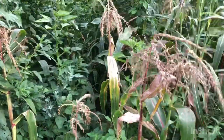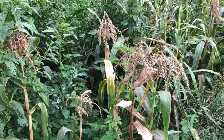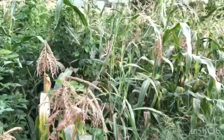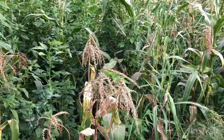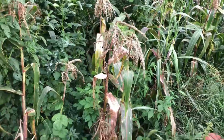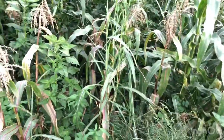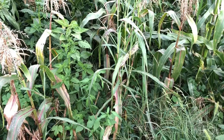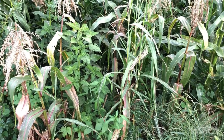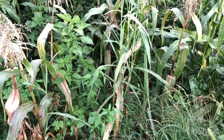So hopefully next year it'll go better. Yeah, it will go better. That's what we're going to say. It will go better. But that's what we bought the wood chipper for. So I will try to get footage of the wood chipper and of us putting the corn in and getting some food for the sheep.